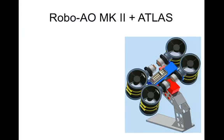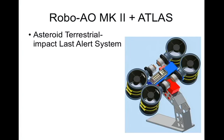And one last thing that we have some good synergy with at Hawaii is this NASA-funded ATLAS project, which Don Tonry is heading up, which stands for the Asteroid Terrestrial-impact Last Alert System. What's really important about this is that even though it's a couple of small telescopes, it's going to be scanning the entire sky twice a night, looking for hazardous asteroids.